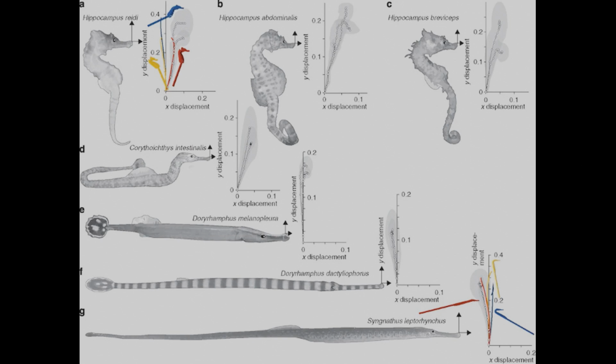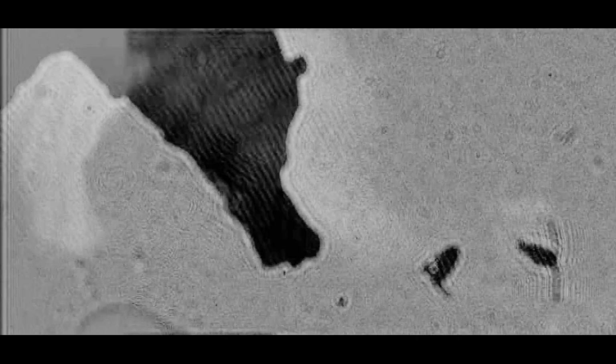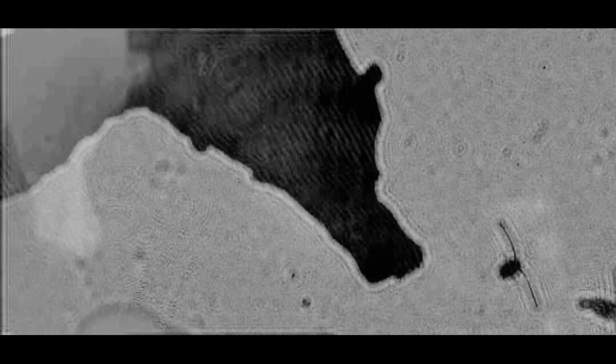A study published in Nature in 2011 shows that the biomechanics of their morphology allows seahorses to catch their prey at greater distances compared to their straight-shaped relatives, the pipefish. Another study from 2013 shows that seahorses have a particular head morphology that minimizes the hydrodynamic disturbance that is generated when the seahorse strikes at its prey. Less disturbance means it is harder for the prey to detect the seahorse before it is caught.